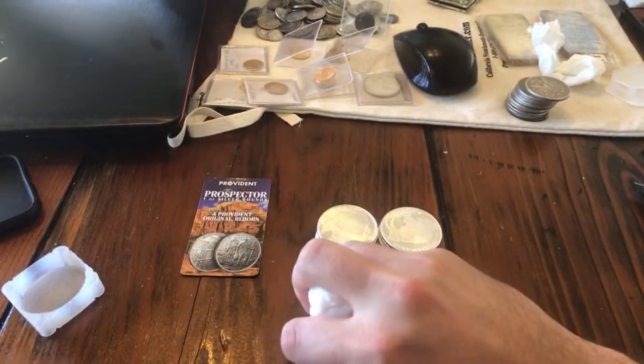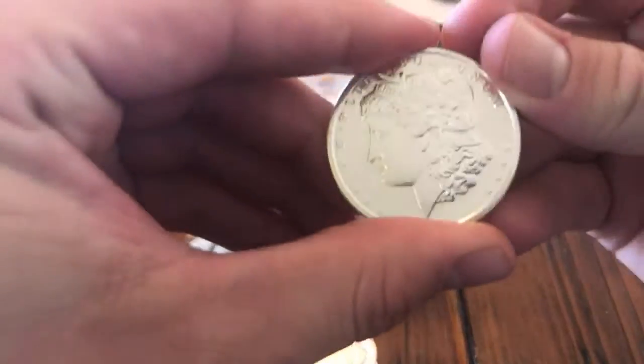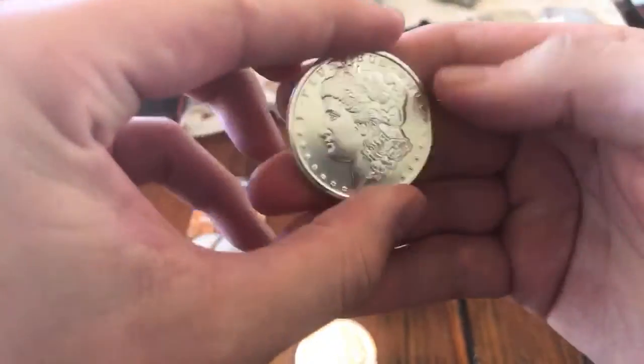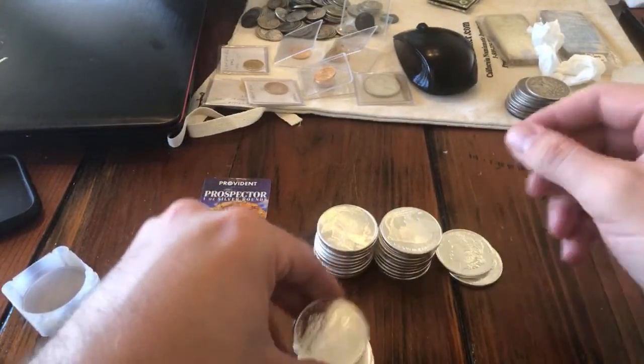Okay. Oh, we got some different rounds here, guys. Okay, looks like we got a copy of a Morgan. So we got a couple Morgan copies.